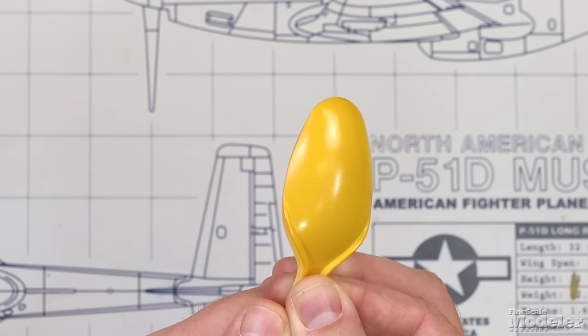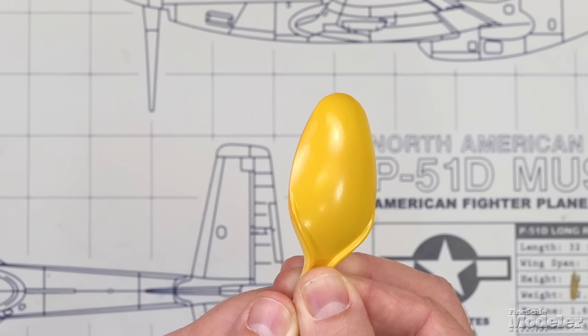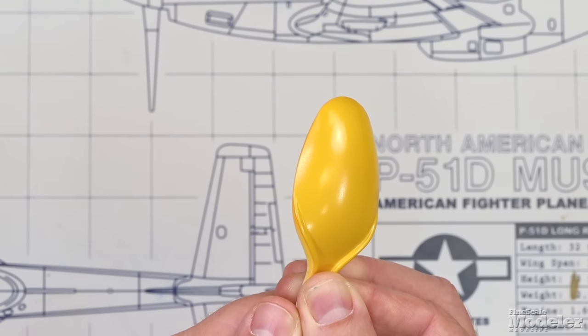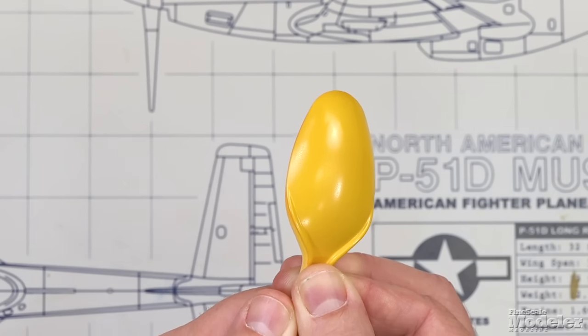Now, overall, it worked pretty darn well. If this is out on an area that's easily accessible on your model, you're probably just going to buff that down and you may come back in and hit it again with the lacquer over the top. If it's in an inaccessible spot on your model, probably not something that you want to see happen. So what have we learned? We've learned that sometimes an experiment doesn't go the way that you expect.